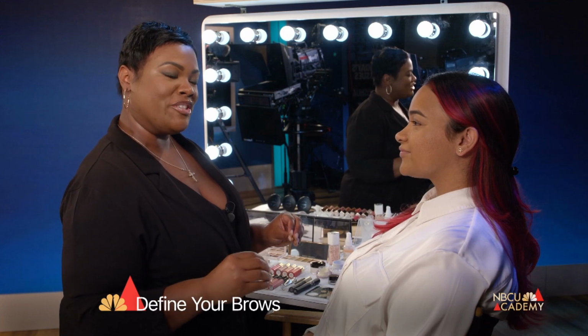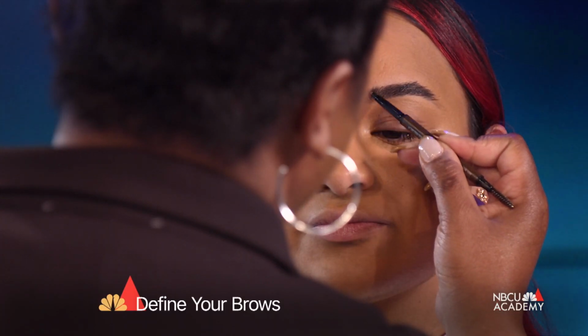Now, Brumjut has beautiful eyebrows, but we're going to fill them in a little bit just to make them a little more defined. You're just going to fill in the areas where the hair isn't as dense as everywhere else. And then we're going to go in with a little bit of brow gel just to keep the hair in place.